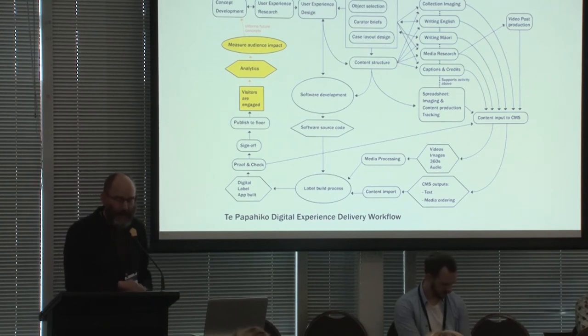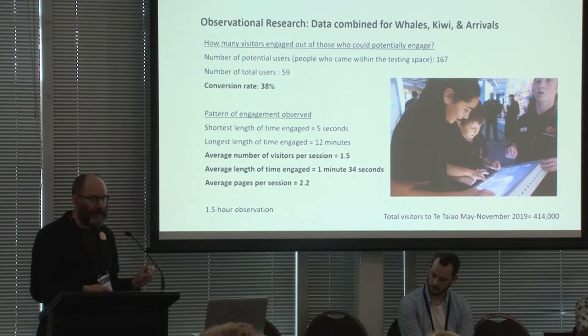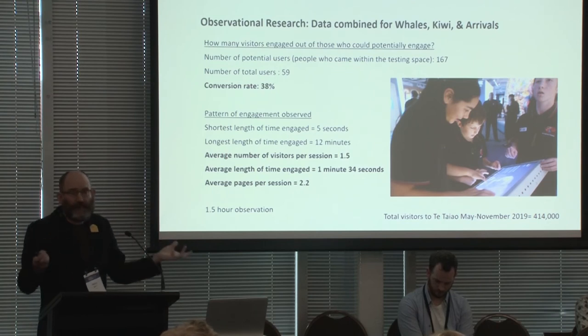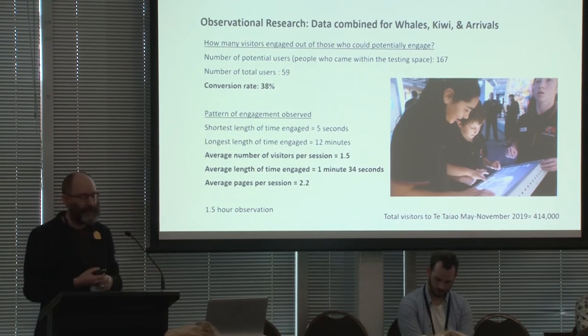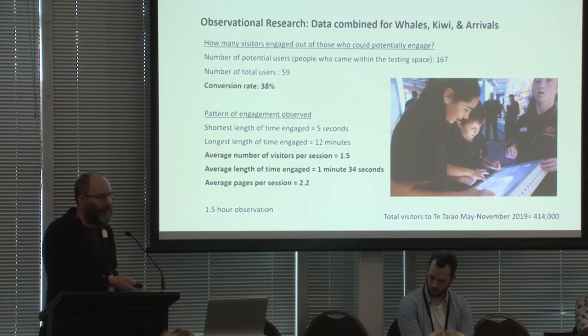Continuous improvement. We've just started research on engagement with Te Taiao digital labels, but through observational research, we can already see that the labels are engaging experiences. And we can also see that they are social experiences. But we are just beginning this observational research, and more to come.